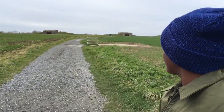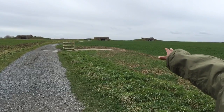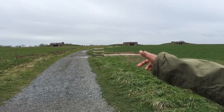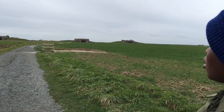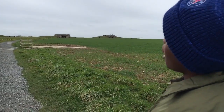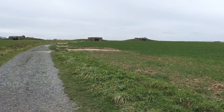I saw 50 millimeter guns. There's one. There's the other one. There's four of them. I saw all four of them. One got exploded. The first one got exploded.